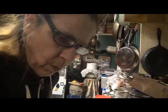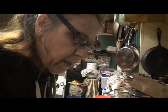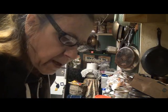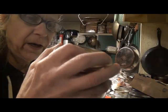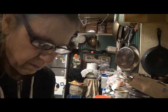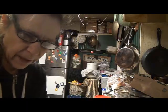Now, what will happen maybe over time is these jars with the salt and everything may end up sealing themselves over time. Otherwise, if you don't open it, it's okay. It doesn't matter. It will stay good. Just saying. So, what do we got?